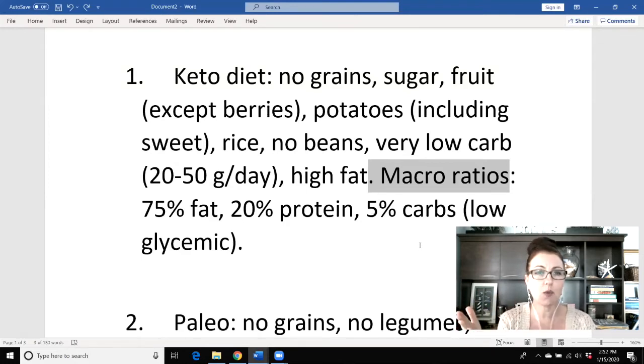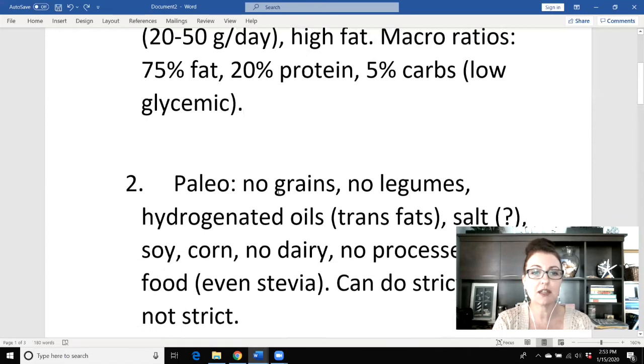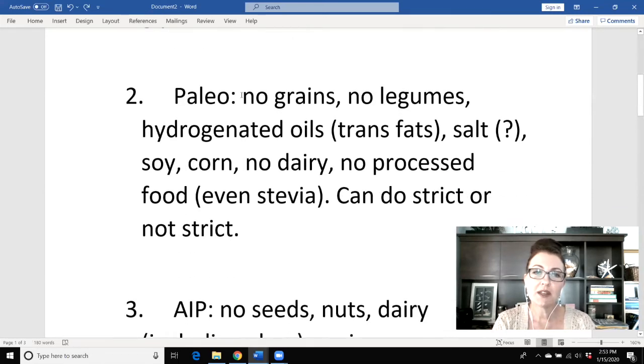I'll get into that more in the other video on how to choose which diet. I'll be talking more about the pros and cons of each diet. So that's the ketogenic diet. The paleo diet, which I have also done in the past, I did at least a month, and again, I'm going to be incorporating it into my ketogenic diet.